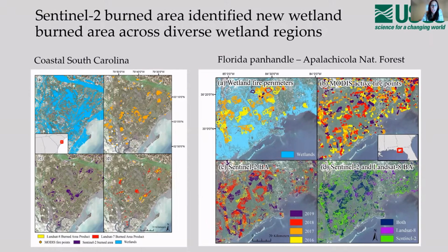In addition to the Everglades, we saw that Sentinel-2, that's in purple on the left there, is identifying a similar pattern of wetland fires along the coast of South Carolina as Landsat. So Landsat is in the lower right here in red and yellow, and the MODIS burned area points. So we're doing a pretty good job in capturing the spatial patterns.